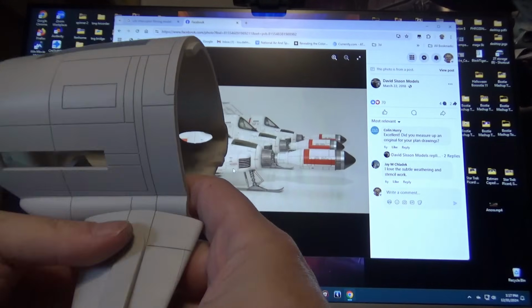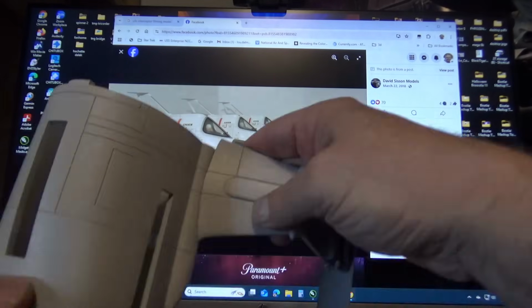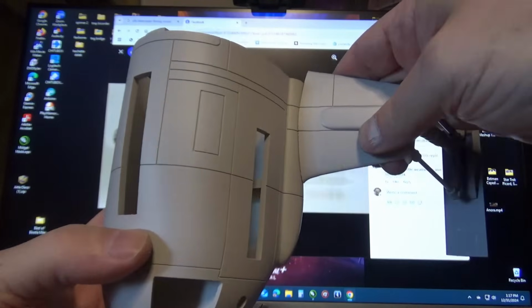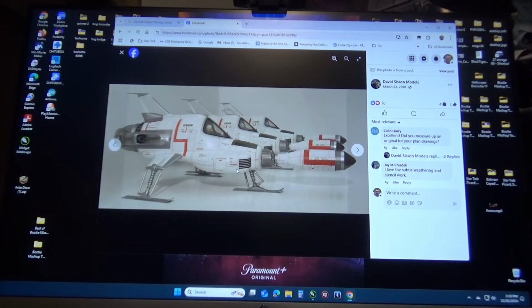I tried them both ways. I think it fits better this way. I think that's a better fit. If I have to paint that part silver, I will, just to make it fit. But I think at this point it's like the old saying goes, 6 of one, half dozen of the other.